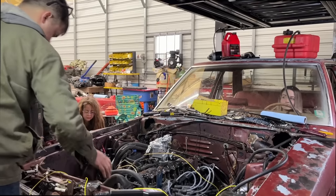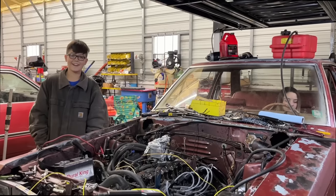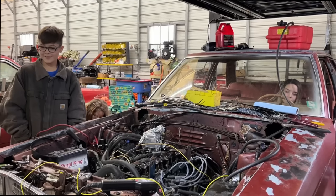We should sell this as a kit, you know? Not just a 24 volt kit. It comes with a mount plate, and that's hilarious.